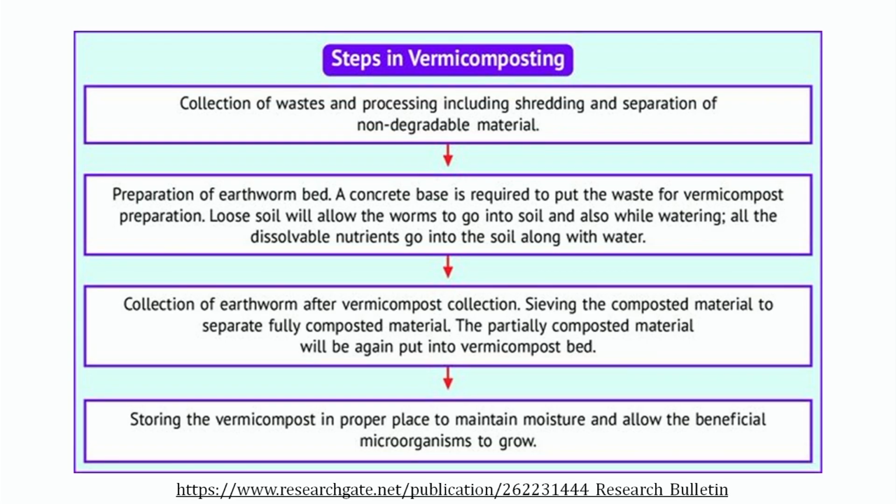So, the collection of earthworms after vermicompost collection, saving the composted material to separate the fully composted material. The partially composted material will be put again into the vermicompost bed. Means now we have to make a little bit of separation between the processed, means matured, vermicompost and the immature vermicompost, and we are supposed to put the immature, or not processed, vermicompost again for further processing, undergoing ingestion by the earthworm and thereafter excretion in the form of castings.